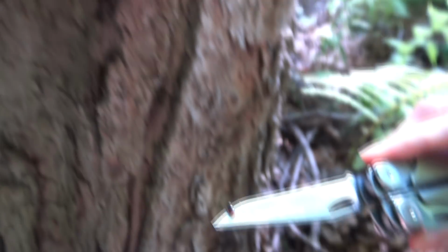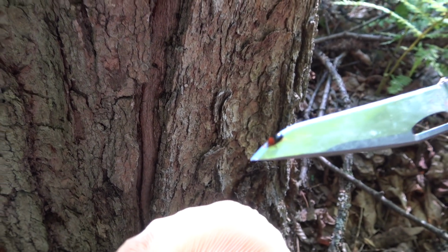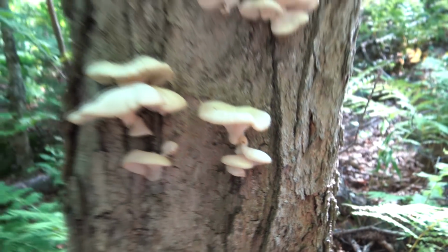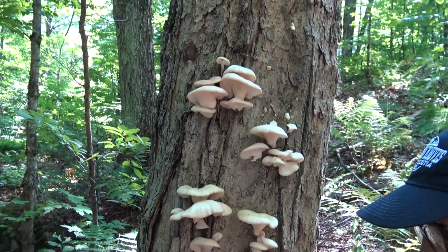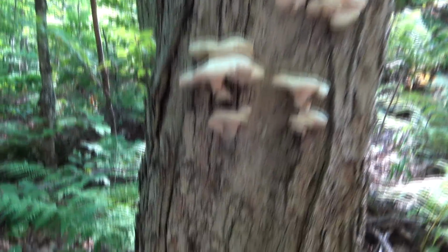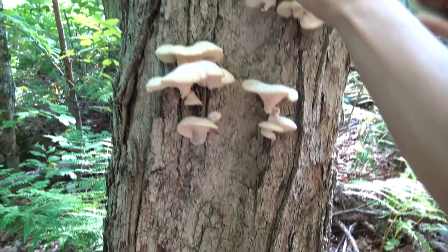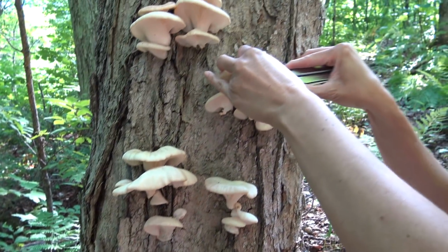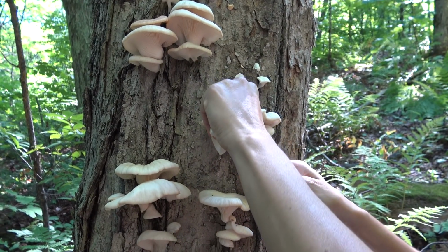There's a good one there on your knife tip, eh? Yeah. Focus. There they are. Nice. So these guys are growing on a dead sugar maple, and we are going to harvest a bunch of them. Here's some old ones that must have come earlier in the season, or maybe they've hung on there since last year, I don't know. So we usually just slice them off near the tree.